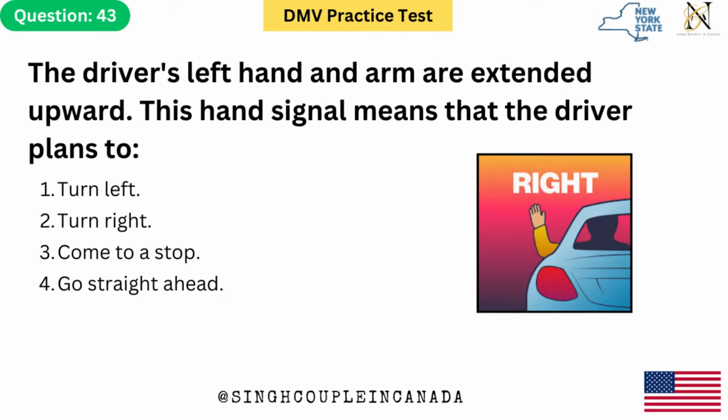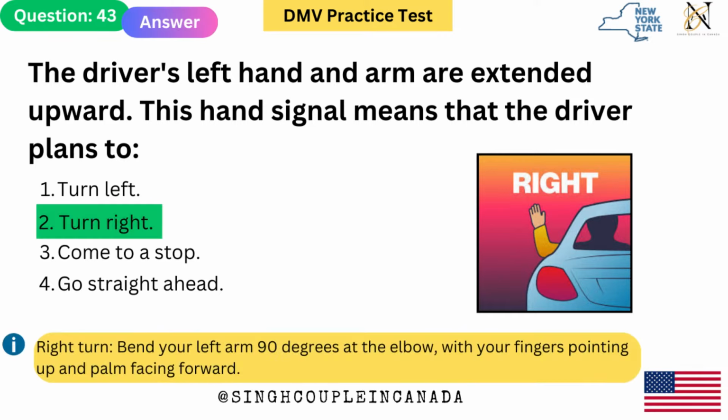Question number 43. The driver's left hand and arm are extended upward. This hand signal means that the driver plans to 1. Turn left. 2. Turn right. 3. Come to a stop. 4. Go straight ahead. The answer is 2. Turn right. Right turn, bend your left arm 90 degrees at the elbow, with your fingers pointing up and palm facing forward.